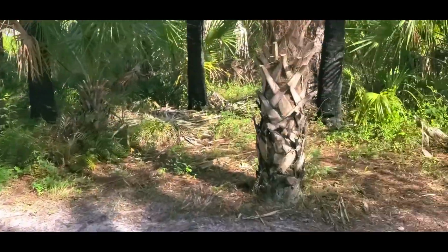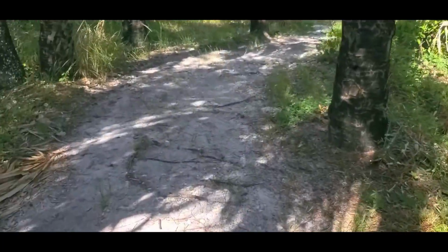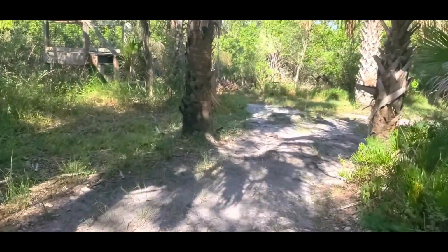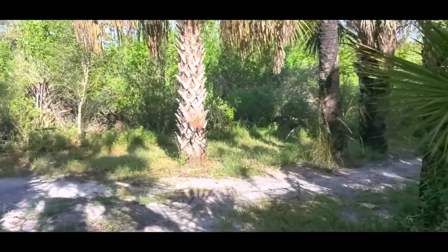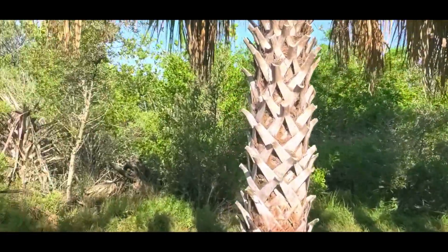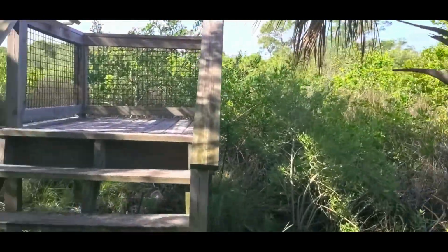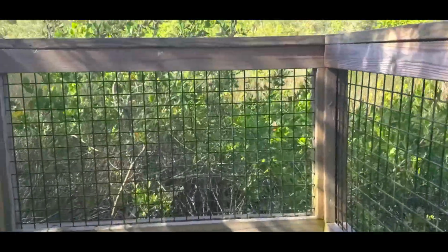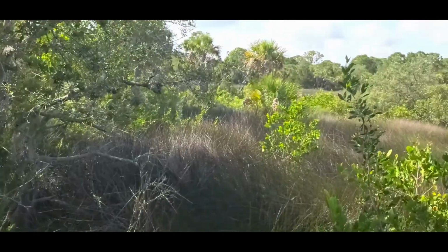You can see the scorch marks on the trees. They do prescribed burns to help keep the land healthy. And another viewing platform to look out over the marsh. The salt marsh here. With again, a Florida birds thing.